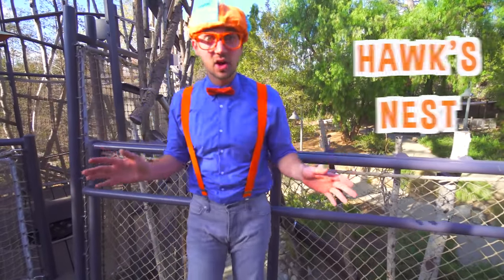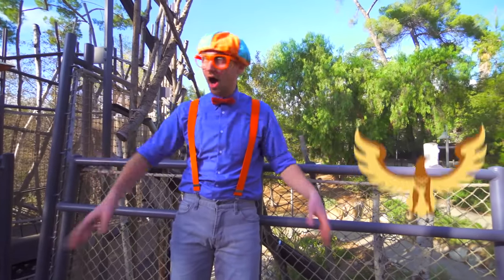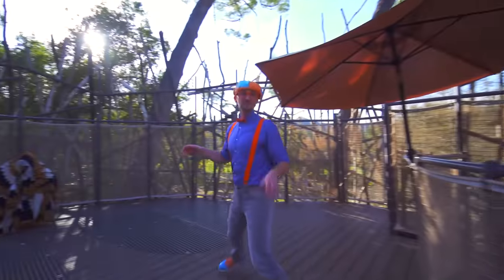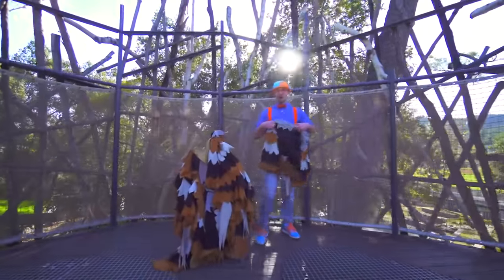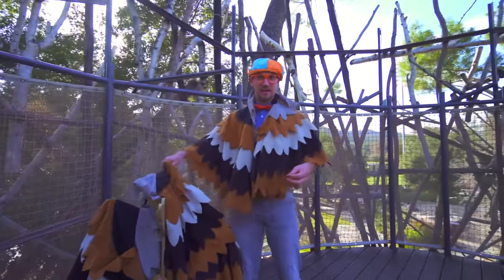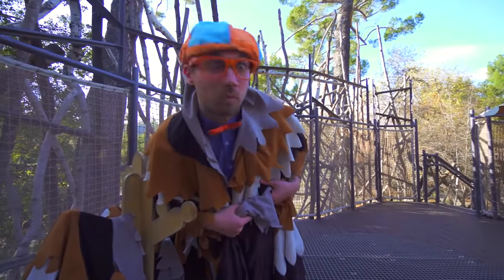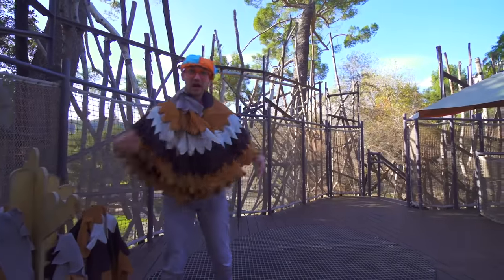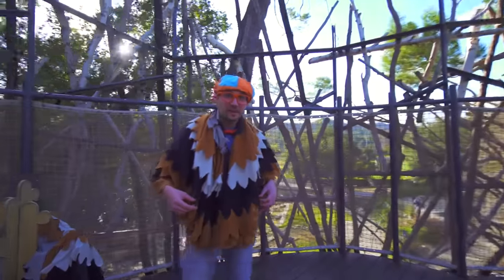Okay, this is called the hawk's nest. Because you're so high in the air, you feel like a hawk. Oh, and speaking of hawks, there are some feather costumes over here. Hawks are birds that fly really high in the air, and they search for food like this. Caw! They have really good eyesight. Will you act like a hawk with me? Are you ready?